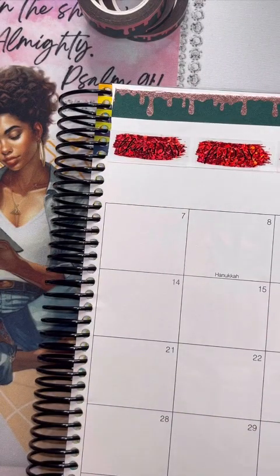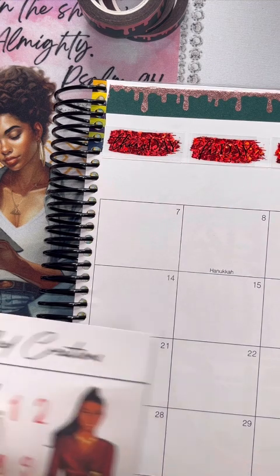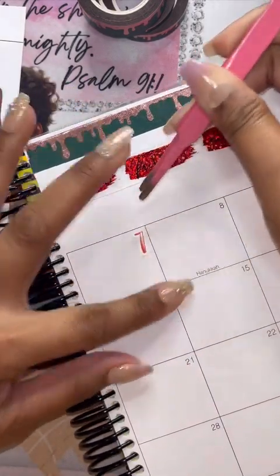I don't know if you can see on the coil, see that coloring there. That is what the heading looked like. So I'm just going to go ahead and finish laying down these date dots.